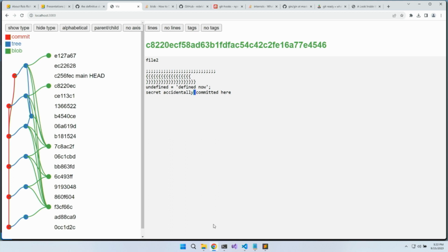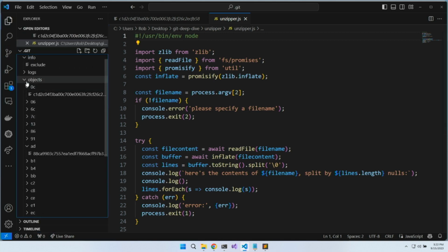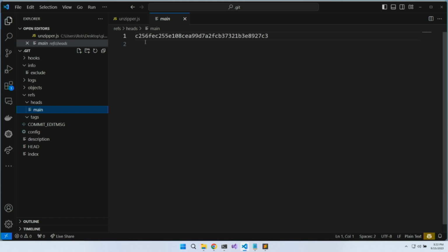Okay, so we did some interesting commits, and we saw how all of those were here inside the objects folder. That was really cool. Let's take a look inside of the refs folder. Now we have this ref called main here, C256. We saw that before. That was one of the commits that we had.